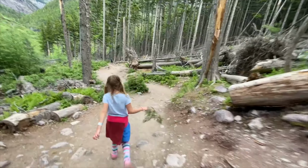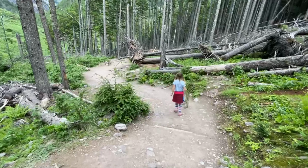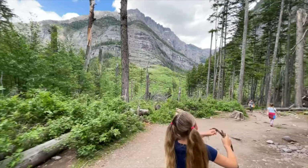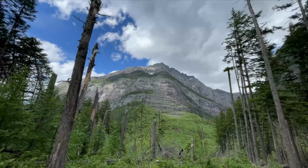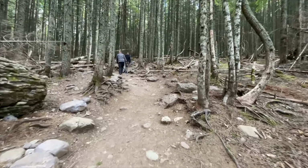How pretty these rocks are too. And the next clue would be on a log. Whoa, look at the mountain there, guys. Math also says you'll find a hiking stick on your way. Awesome. All right, come on, girls. Let's get up the hill.